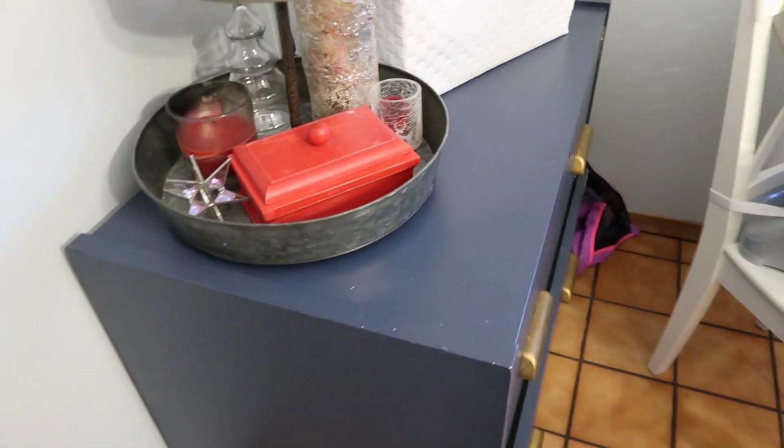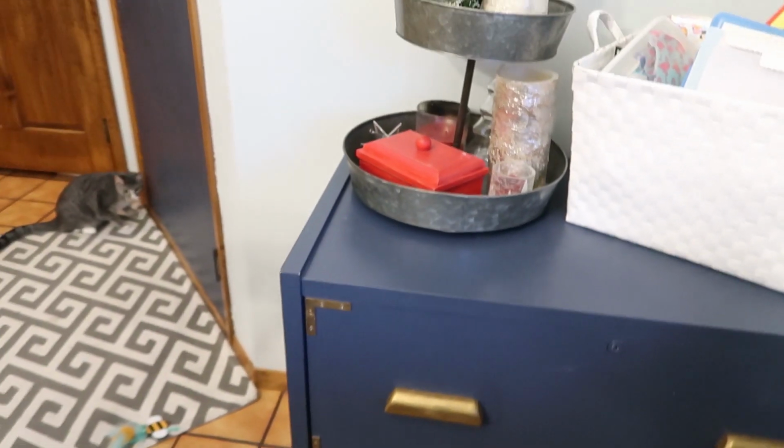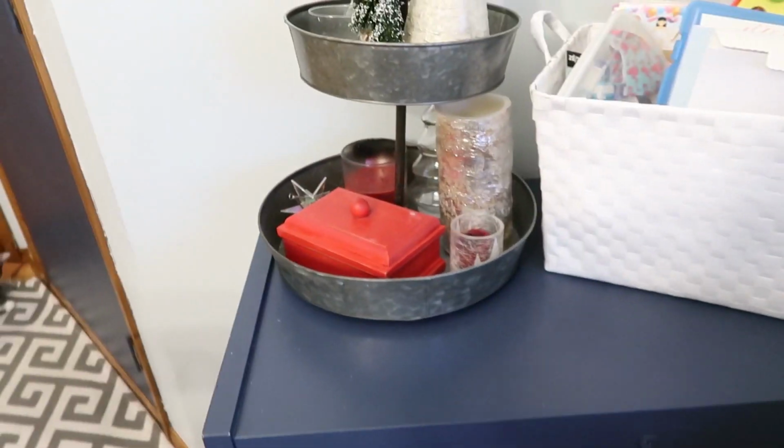And then over here, I want to do something with this wall in our dining room. That's actually a filing cabinet, and I can't get this bottom drawer to close all the way. It's driving me crazy. But I made it to look like a campaign dresser years and years and years ago, and it's held up really well.